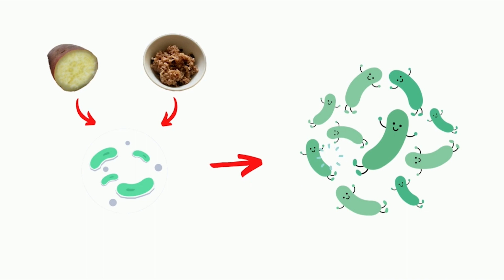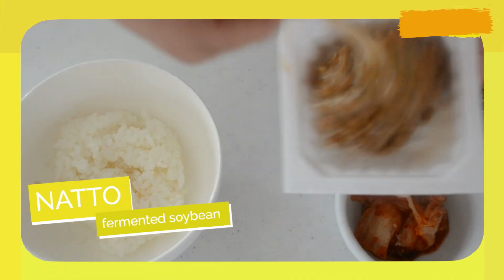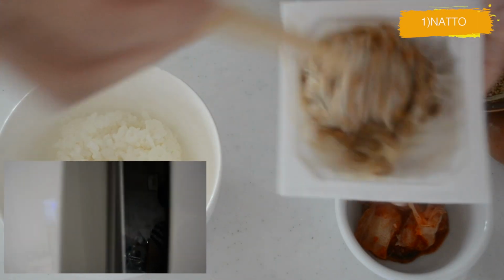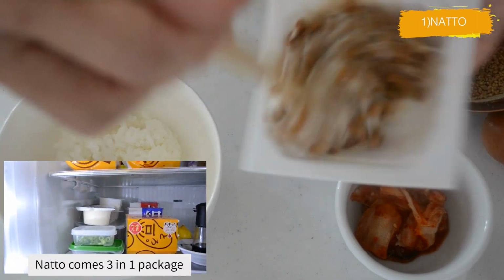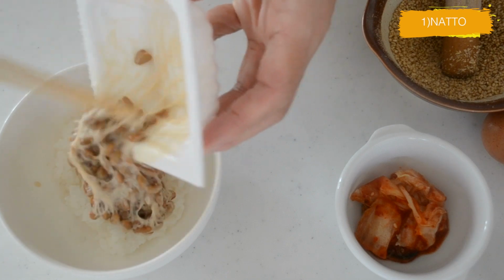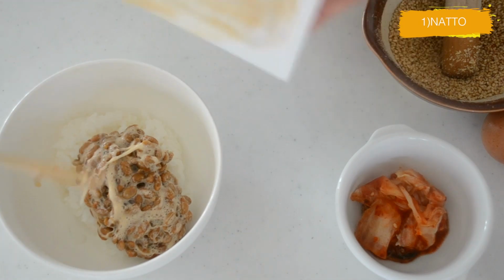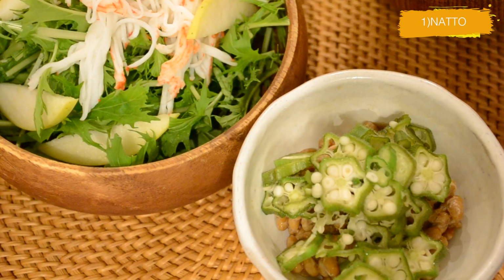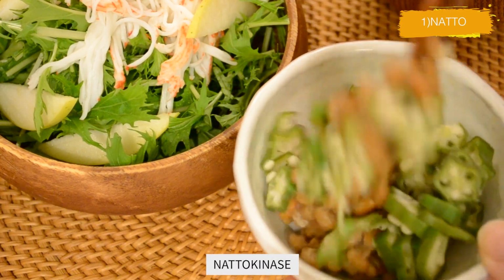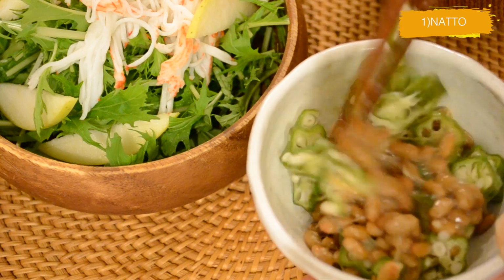Here are 5 of the most common Japanese fermented foods and condiments. Number 1. Natto. Natto is a smelly, sticky fermented soybean we eat regularly. This is maybe Japan's weirdest soul food. It is a perfect example of an acquired taste, but actually it tastes so good. I love natto. Natto creates its very own enzyme called nattokinase. It is known for its positive influence on blood circulation.